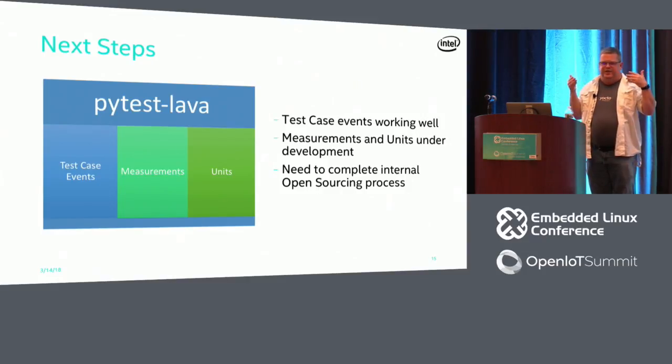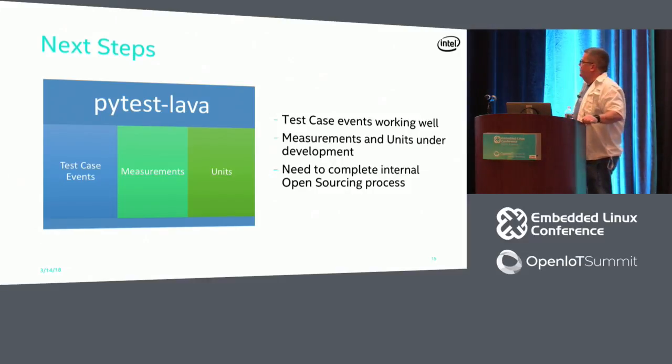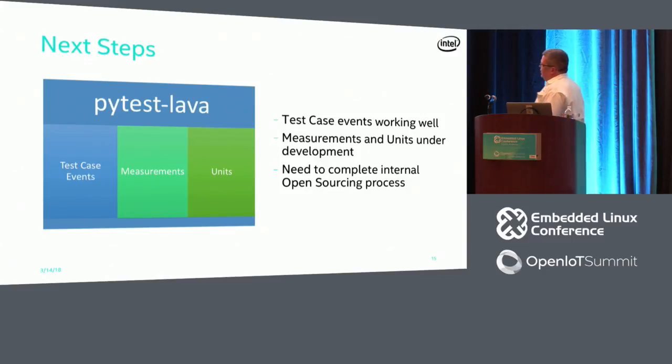It's watching the standard out, and it needs a serial port for that. It turns out it's just looking for certain messages to come out, and so we're actually emitting those messages. Right now we're doing the test case events. So I wrote a PyTest plugin to allow it to emit these test case events.